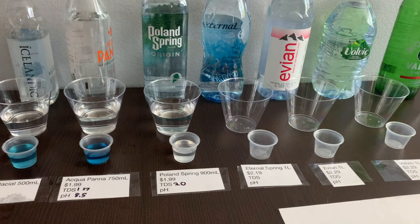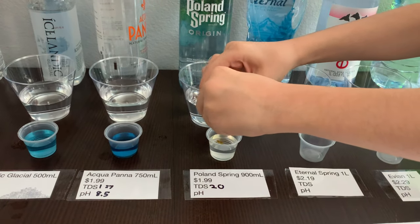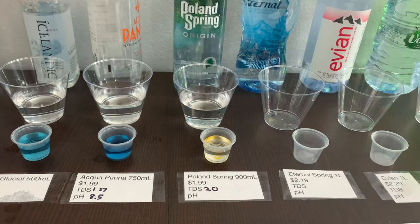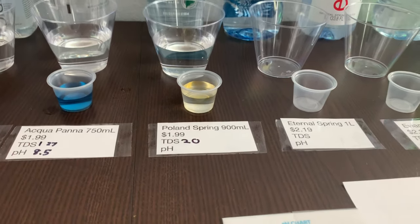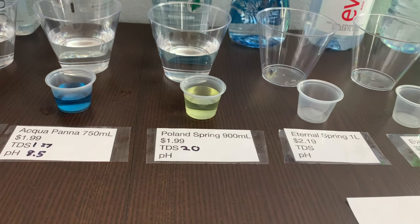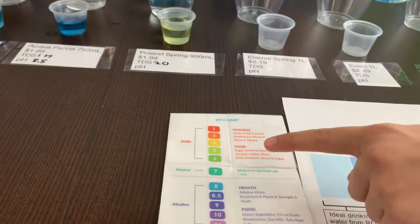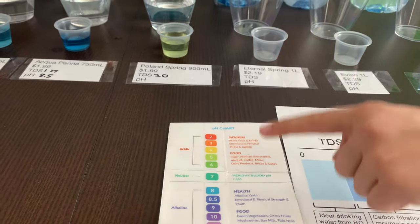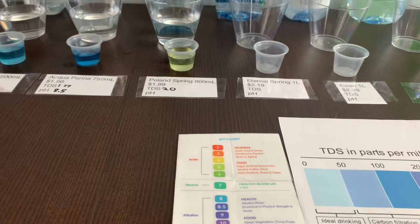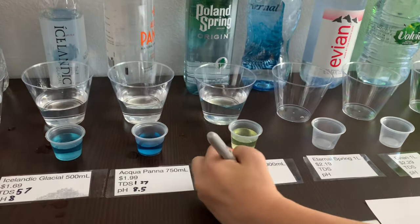Now let's test the pH level. Only do two drops. Let's stir it a little for a better result. This is a 7. That is, actually, I think this is a 6. That is acidic. Let's write down the pH.